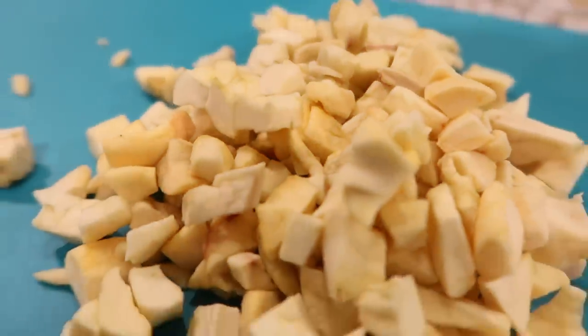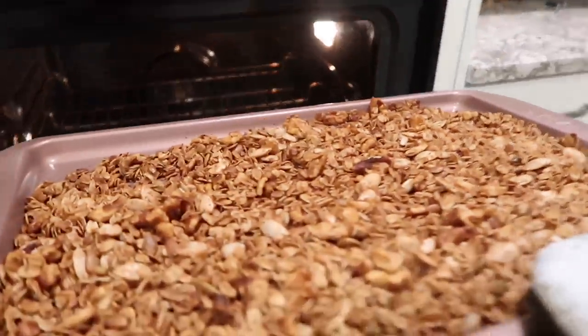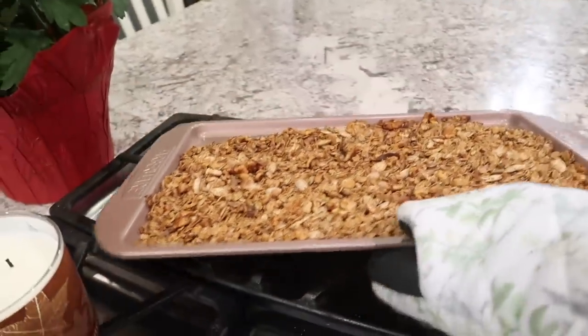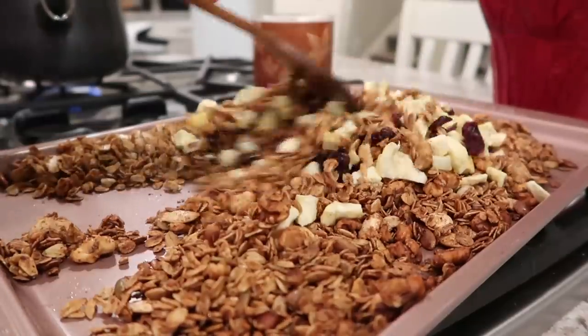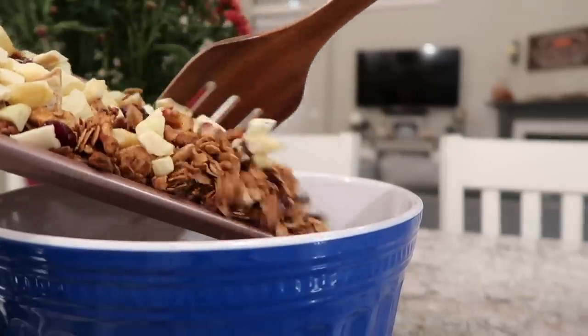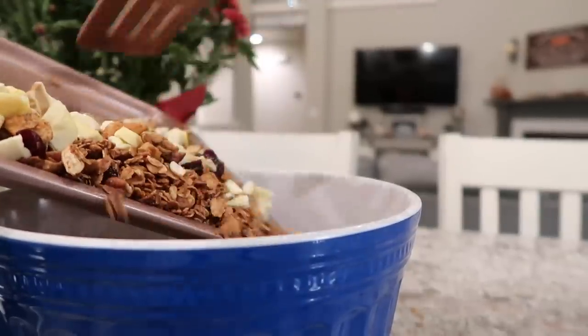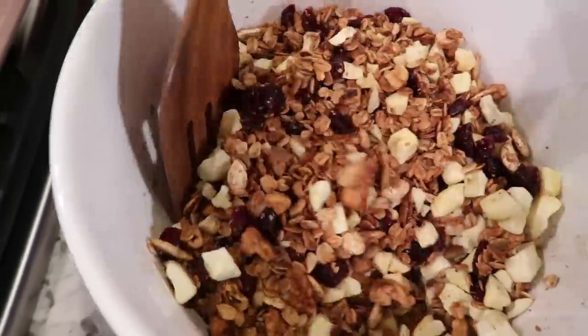Then once it's done cooking, you're going to add in your chopped apples and dried cranberries. If you would like to add those in, again, this is always customizable to your liking. And then you'll just give that a good stir and then add it into an airtight container and just enjoy when you're ready. And this can be eaten as a snack, as cereal, topping on yogurt, just whatever you like. It is so good no matter what way you choose to eat it.